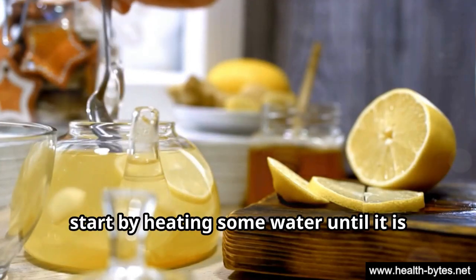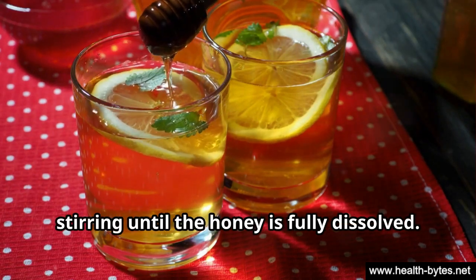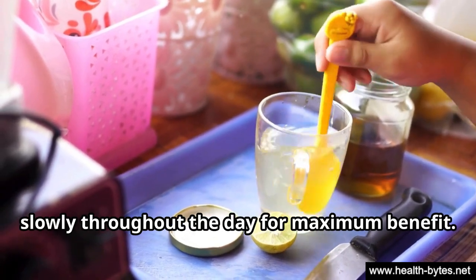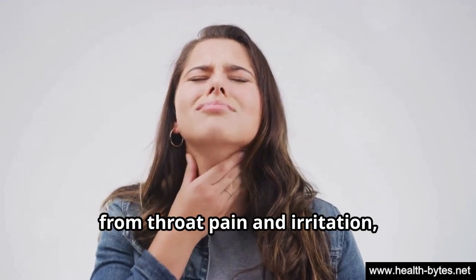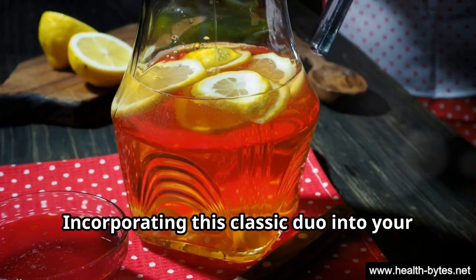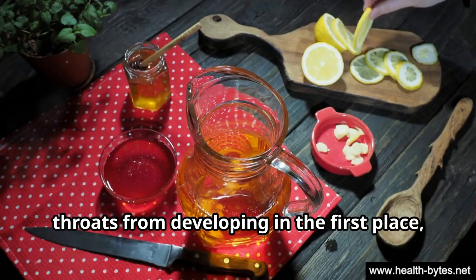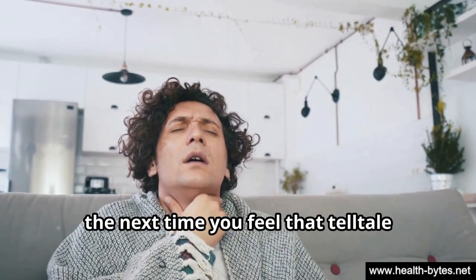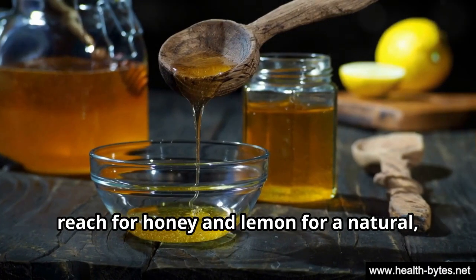To make the drink, start by heating some water until it is warm but not boiling. Add the honey and lemon juice, stirring until the honey is fully dissolved. This soothing concoction can be sipped slowly throughout the day for maximum benefit. Not only does it provide immediate relief from throat pain and irritation, but it also helps to keep you hydrated, which is essential for recovery. Incorporating this classic duo into your daily routine can help to prevent sore throats from developing in the first place, especially during the cold and flu season. So, the next time you feel that telltale tickle in your throat, reach for honey and lemon for a natural, effective remedy.